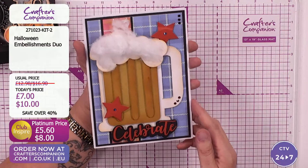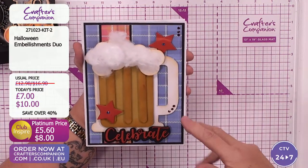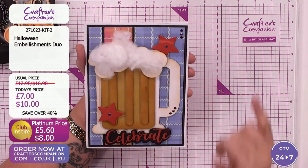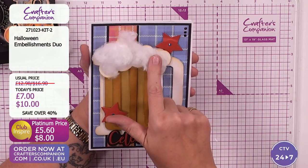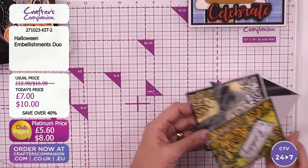But then moving more away from Halloween, what about using it? I think this is great. Using it as the froth on the tankard there. So if you're wanting to celebrate a birthday or an occasion like that, it can be the froth. You could bring it into Christmas cards and use it for, I'm thinking, Santa's beard and things like that. It would work for that.